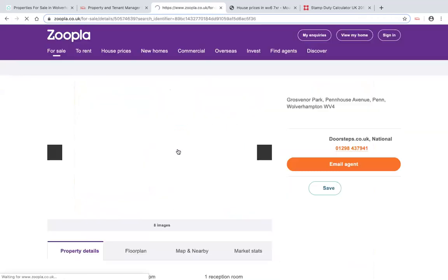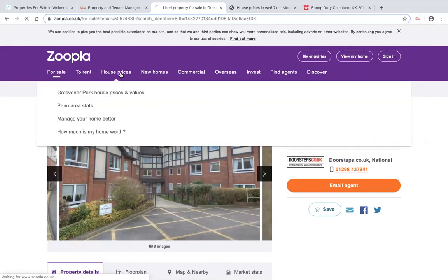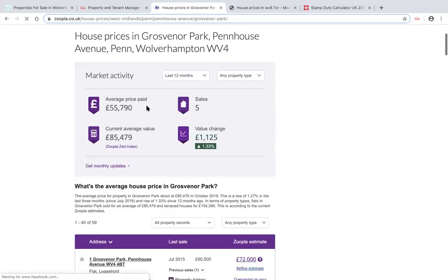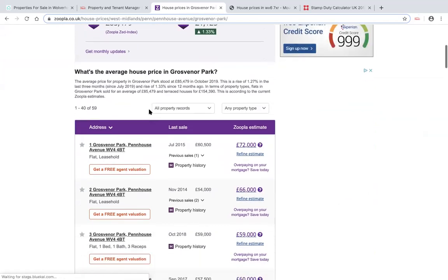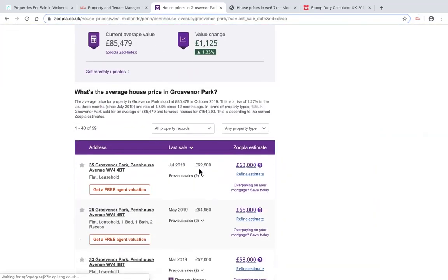So once we click in one bed property for sale here, we click in Patma, there we can see the prospect details. First listed 79,000, and that's gone all the way down to 54,000. Okay, so same sort of thing. I'll quickly show you how to do this within Zoopla in terms of the comparison side of things. So it's 54,000, house prices in here. Okay, it's not done in date order, so you're going to have to just click on last sale, so it does sort it out in date order.